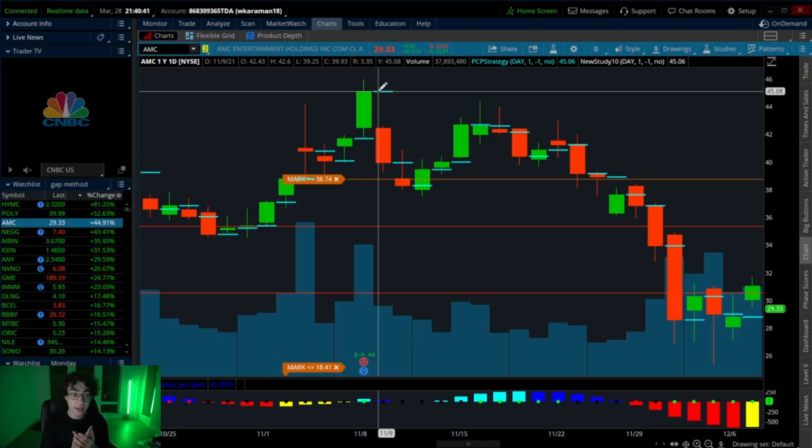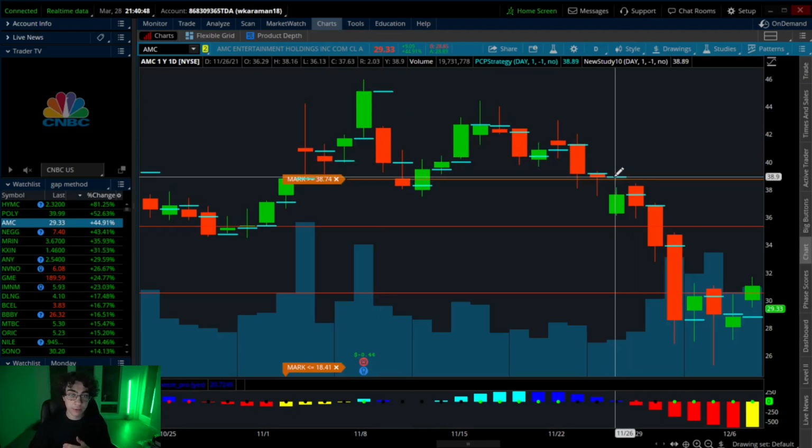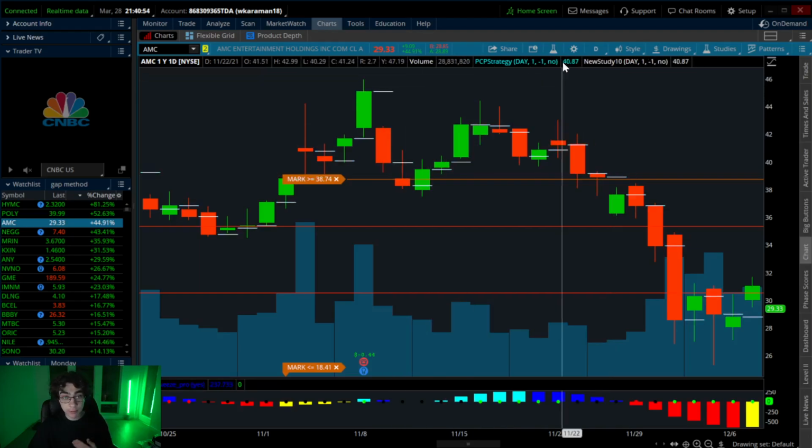So if AMC can break out and hold this $30 level, the bulls are going to take control and we're going to start to see some gap fills. The next gap fill level, it can push to 38.89. If it breaks out and turns that into support, the next gap fill level would be $45.